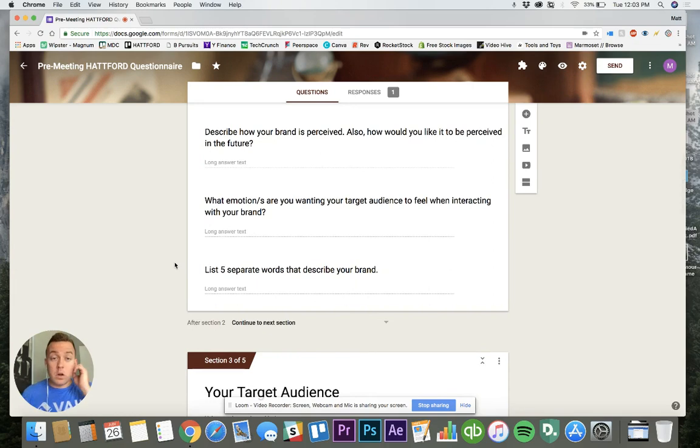Emotions for your brand. That's huge in terms of what emotions are you wanting your target audience to feel when they interact with your brand? So whether that's print marketing, whether that is social media content, whether that's your website, we want to make sure that in everything that people come in contact with your brand, those certain determined emotions are coming across clearly in your marketing content.